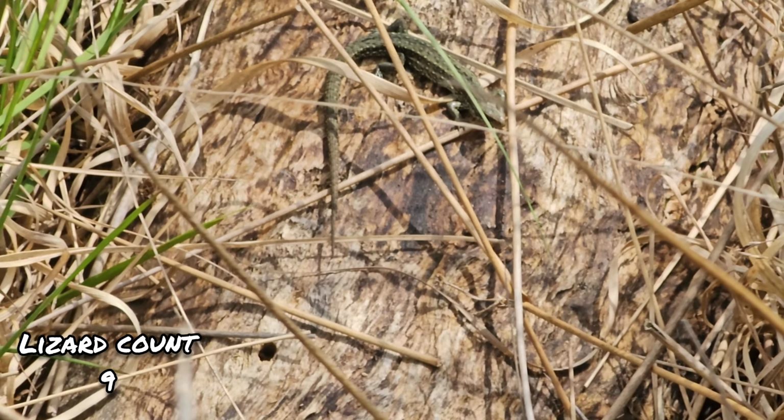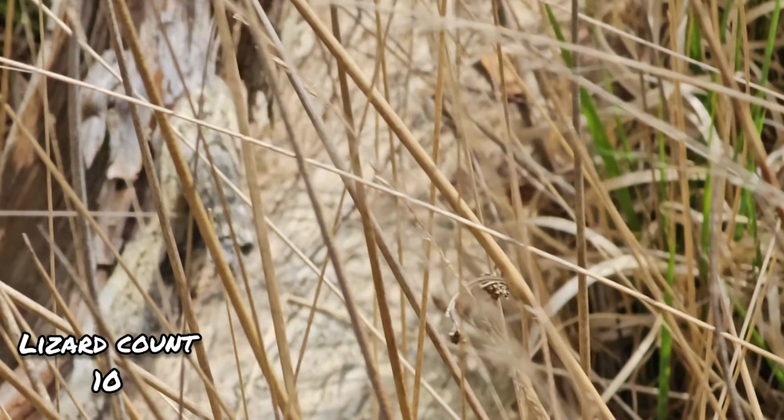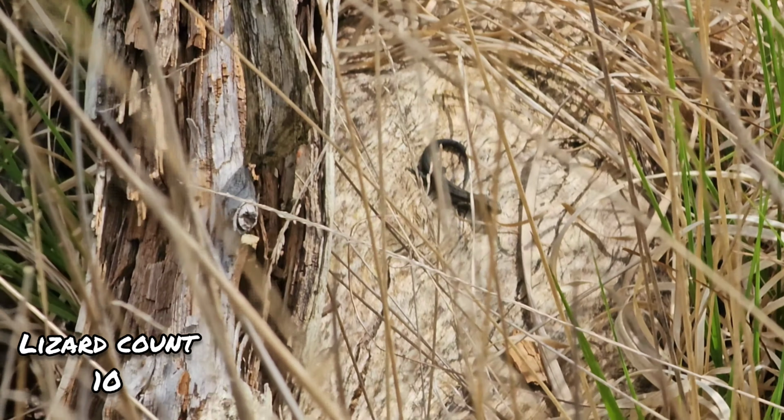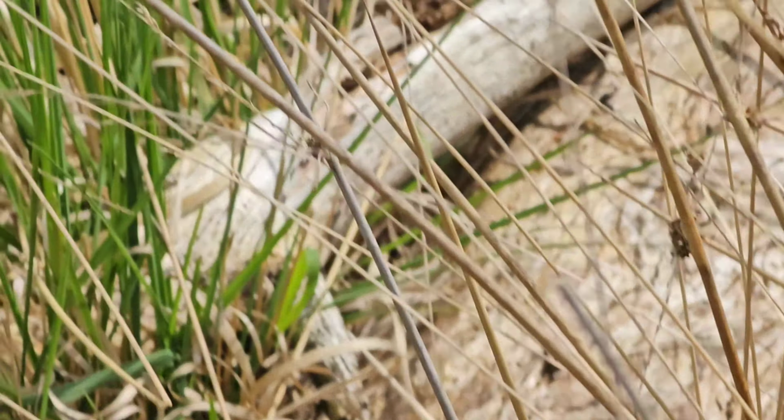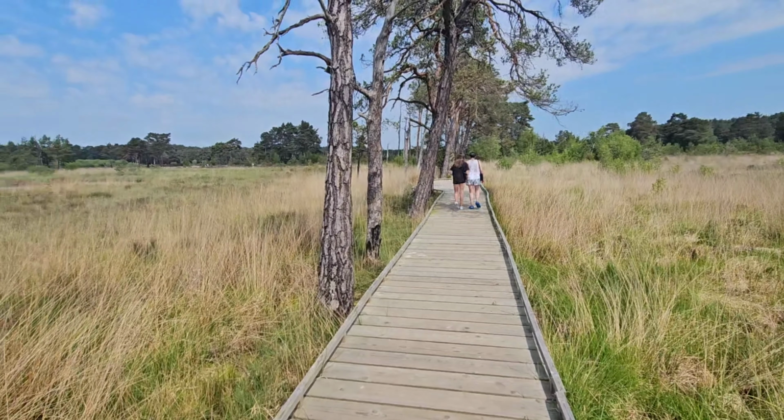I've lost count, but there's another one, and then there's another one. This is sick. God, I'm like a British Steve Irwin. Crikey, mate! I've even got the pit vipers on. Honestly, I'm absolutely loving this.